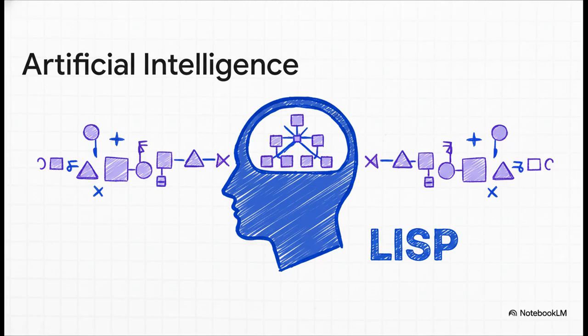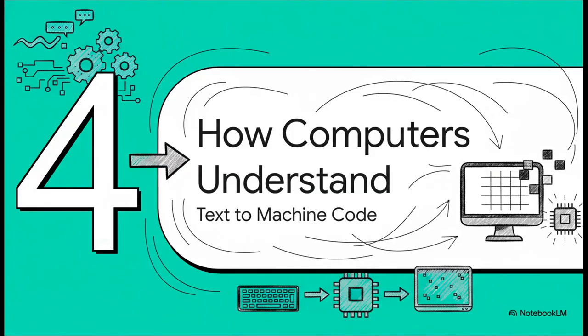And then you get to a domain that's totally different from either of those: artificial intelligence. AI research wasn't about crunching numbers or processing records. It was about manipulating symbols and ideas. This led to fascinating languages like Lisp, which stands for list processing. Its most basic data structure was the list, which is just a perfect way to represent abstract concepts, logical rules, and even code itself.